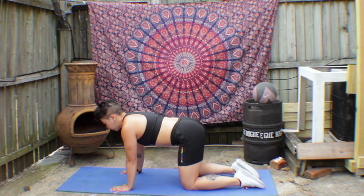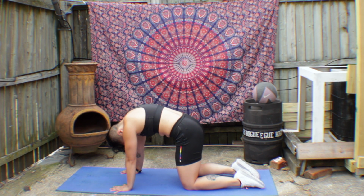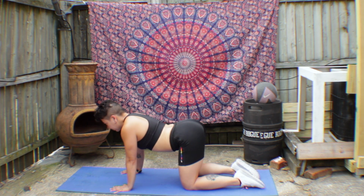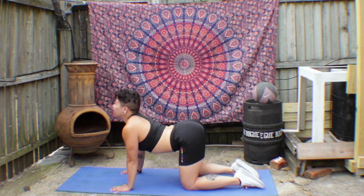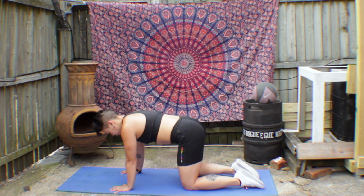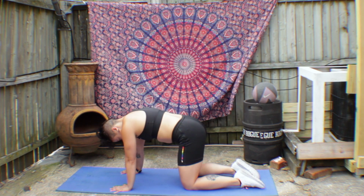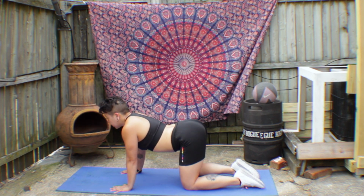So to start the cat position of the pose, you're going to tuck your chin in, look down, and arch your back up to make that cat-like position. Then you're going to move the other way and bring your chin up, kind of look upwards and arch your back in the opposite way to the cow position.